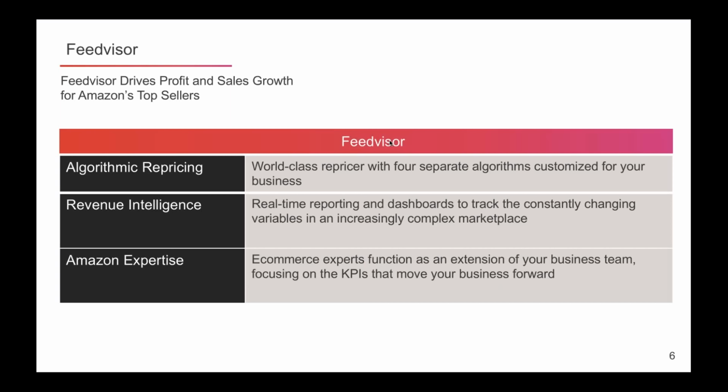So how do we do that? The three main pillars of our product and really our company today are our algorithmic repricer. This is our world-class, best-in-class algorithmic repricer that actually has 4 separate algorithms that are customized to your business. We develop a strategy that's completely customized based off of your business goals and tie that back into the pricing strategy. The next piece is our revenue intelligence. This is our reporting and dashboards that are used to track the constantly changing variables in the extremely complex marketplace that is Amazon. And again, this is completely customized to your business. We really focus on the variables that are going to move the needle for you specifically as an Amazon seller, allow you to track those in real time, and then take action upon it.